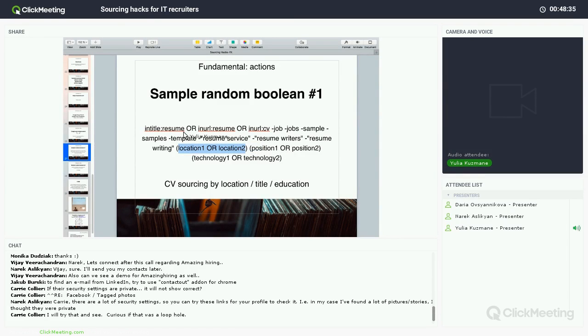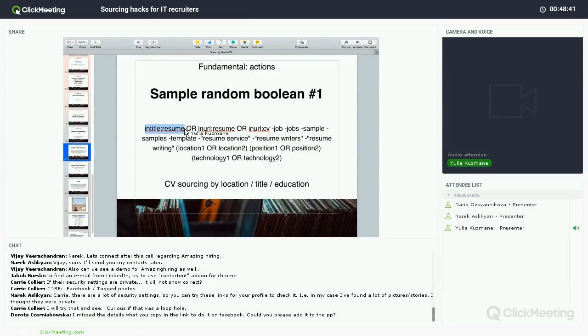And basically the content is that we are looking for the word resume in the title. That means that if a person posted his resume somewhere, uploaded it on his personal website, for example, or on some other portal, he calls this link something something and resume, or he puts the word resume or CV in the URL itself. We take out by the minus sign all the job boards and all the jobs and positions open, and also the services that offer to write the resume for you. And then we add the location, and we add the position, and we add the technology that we are looking for.